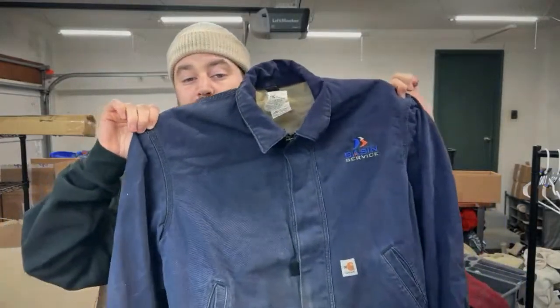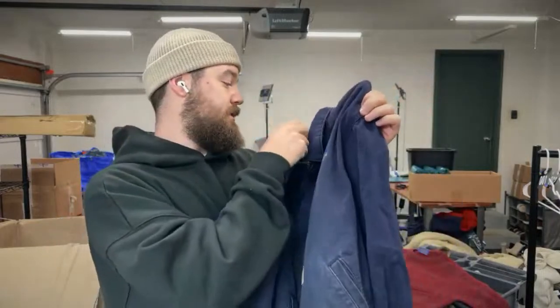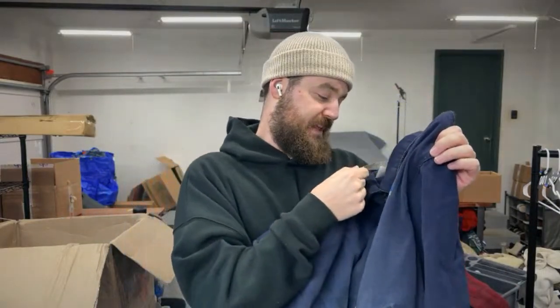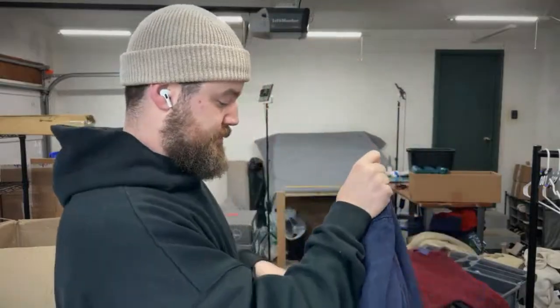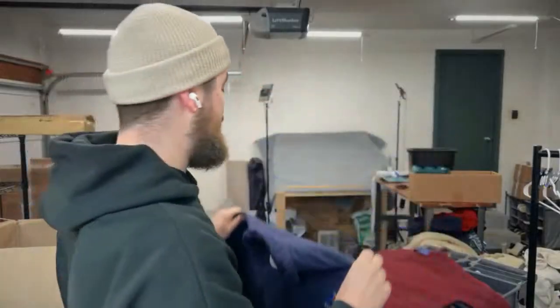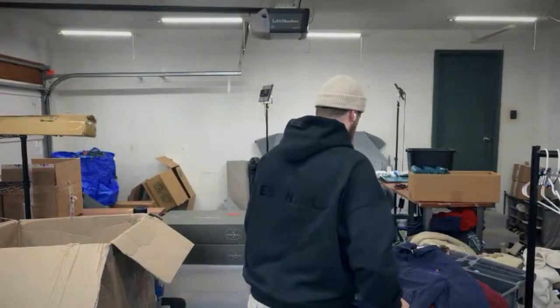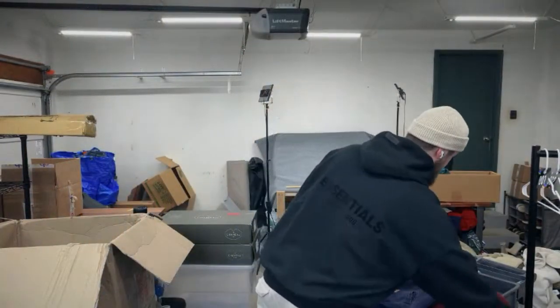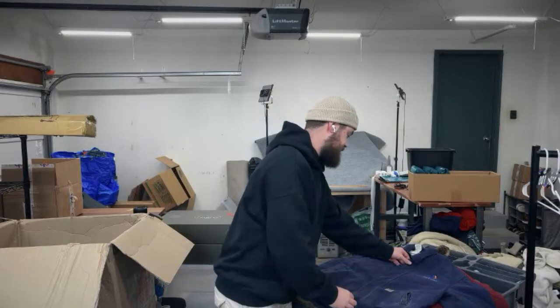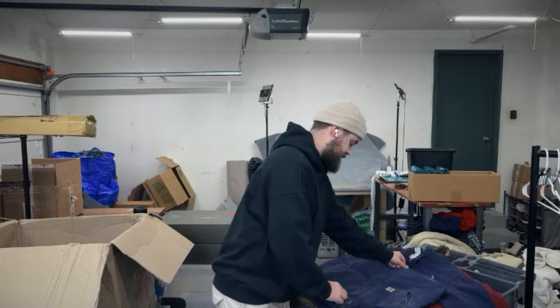I got a Carhartt FR jacket. Does have a company logo there. Is this vintage? Yeah, vintage, made in USA. FRJ020. It's kind of like that full zip bomber style. So probably one that will sell pretty well just because the full zip bomber style is what the kids are into these days. It's got some distressing, but thankfully Carhartt, you can still sell those.